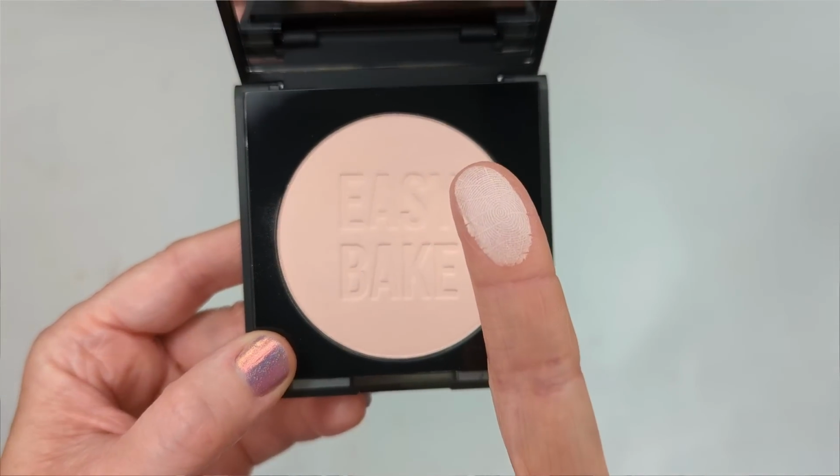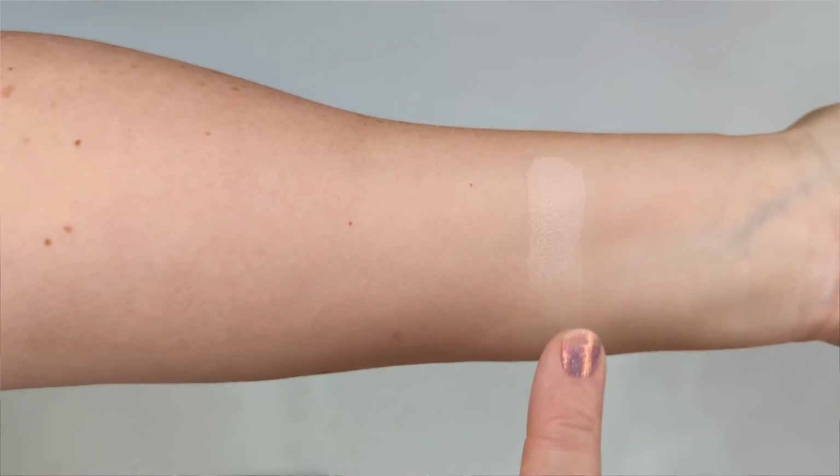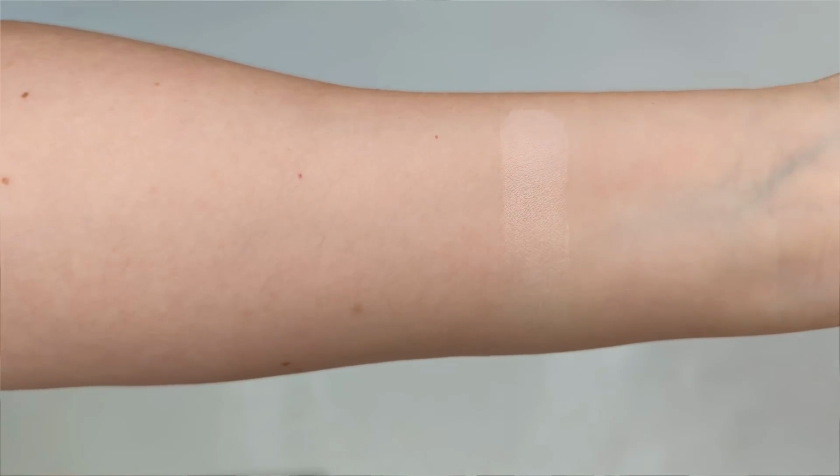It has hyaluronic acid to help smooth and give a non-drying texture and avocado derivative for controlling shine. So this version is also supposed to offer more coverage, like they said, a medium coverage versus the loose powder, which I find gives a little bit less coverage. And this is actually an incredibly smooth powder. She sent this little puff for me to use as well.